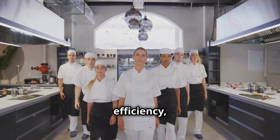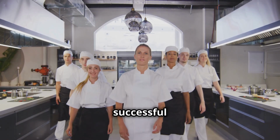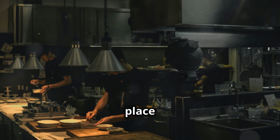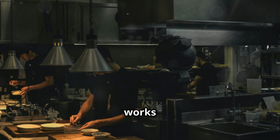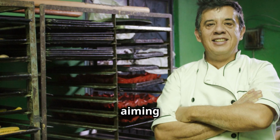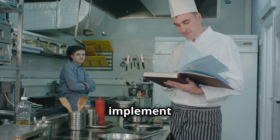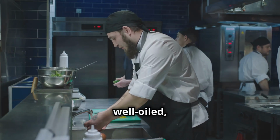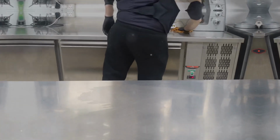Consistency breeds efficiency, and efficiency leads to a successful kitchen. Think of it like a well-oiled machine. Every part has its place and its function, and everything works together seamlessly. That's what we're aiming for, so get your act together, implement those SOPs, and watch your kitchen transform into a well-oiled, profit-making machine.